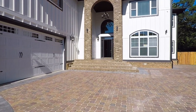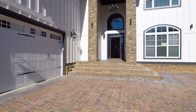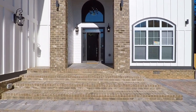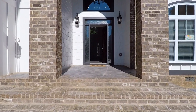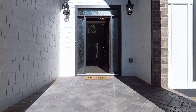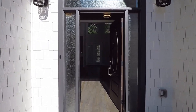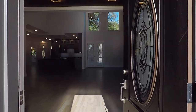The schools serving this community are Bellsfair Elementary, Daniel Middle, and Sprayberry High. So if you're looking for a new 4-bedroom home north of Atlanta, with easy access to shopping, restaurants, and interstate, if you like this home and would like additional information, please send me an email. My contact is below. And now let's go inside and take a look around.